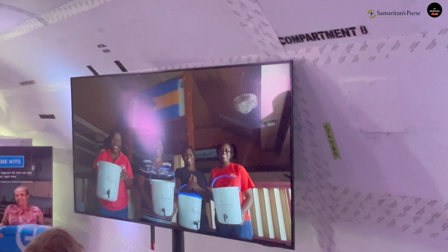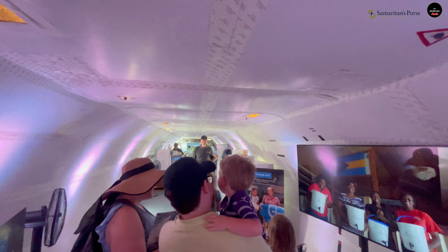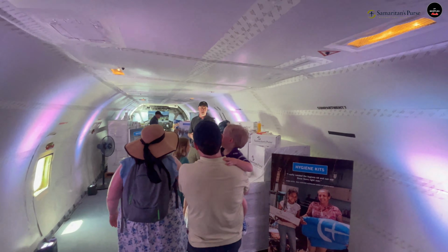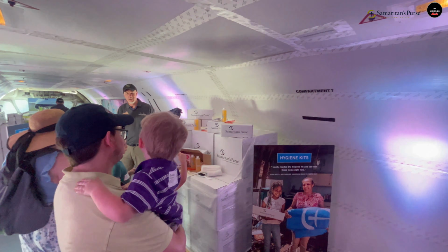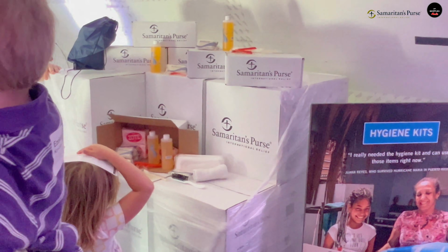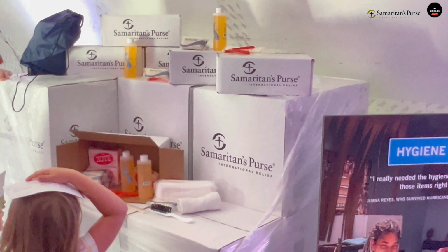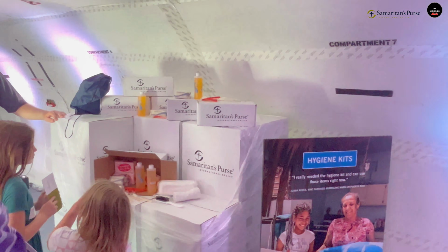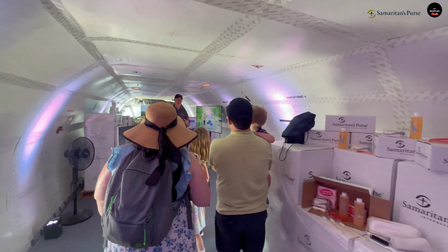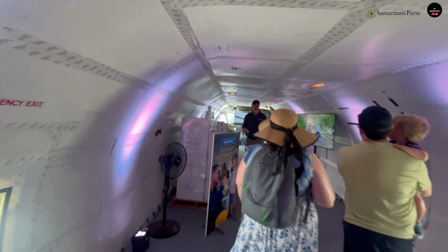So we're gonna walk up this way. You guys see, we've got our hygiene kits. If you ever stay at a hotel and forget something, you call down to the front desk, hey, can I get a razor? Can I get a comb or something like that? Well, if you're in a disaster, you're not able to do that. You're not able to go into your home, maybe all that stuff got washed away or destroyed. We provide hygiene kits. So if you think about what it's like to get a shower after a few days, you shave, wash your hair, run a comb through it, you start to feel not just clean, but you feel like a person again. And that's why we hand those out. A lot of times we call those dignity kits.